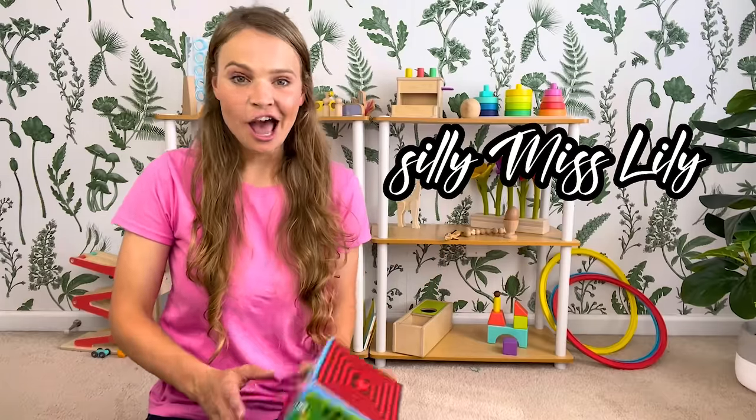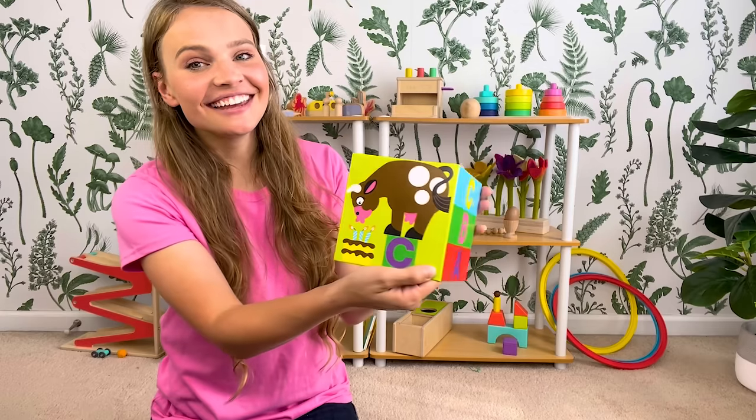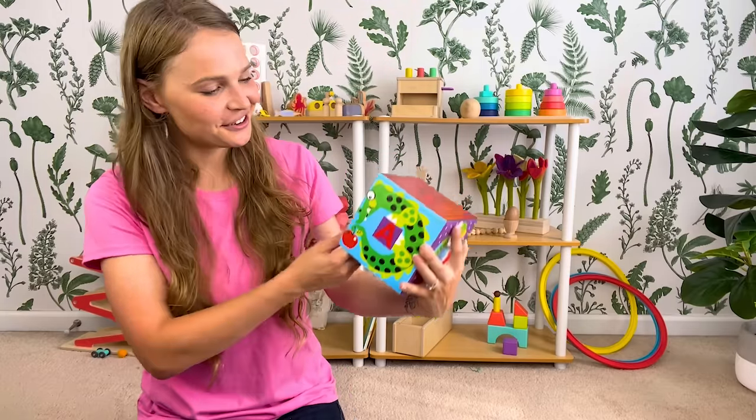Hi friends, it's me, Silly Miss Lily, and today I've got some stacking blocks with the alphabet on them, and I thought we could stack them together. Are you excited? Me too.